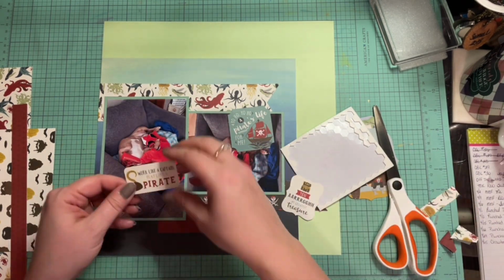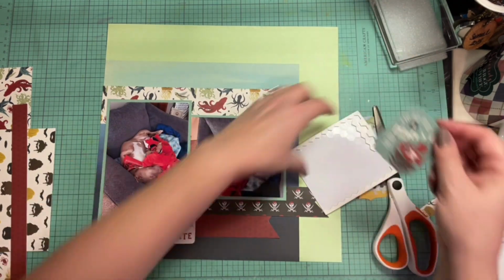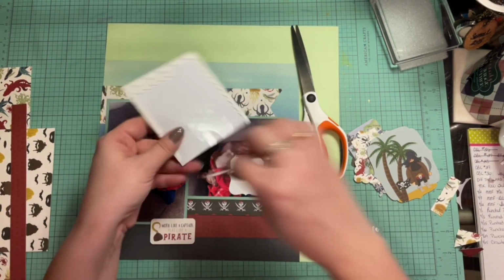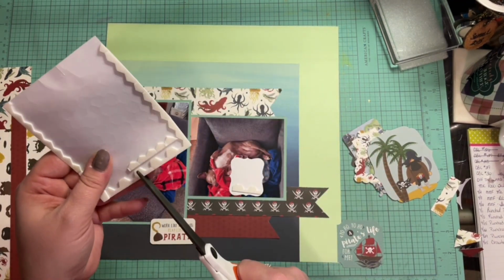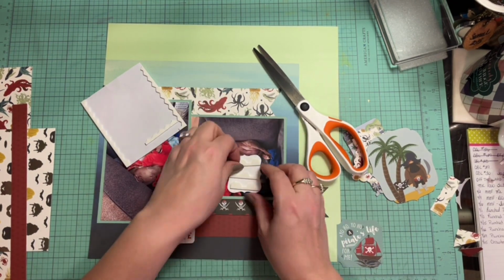I do go ahead and pop up these pieces onto some foam. Right here I'm going to set this one down that says work like a pirate, play like a pirate. And I just want to cover up that hard edge of that red banner piece. I'm going to come in with this other sticker right there, and that one says, "You arg, my greatest treasure."